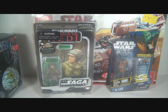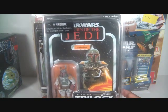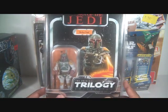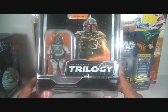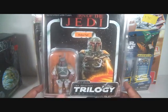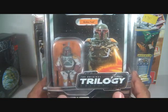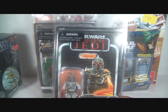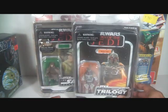It's my favorite item of the night, something I've been really, really wanting, and that is a Vintage Collection style Return of the Jedi Boba Fett, and this is from the VOTC. So the first Boba Fett we got on this card, well, besides the original card itself. I got this for $10. Great condition. He'll be staying in the package only because I have a lot of loose Boba Fetts and really want to continue adding to my carded Boba Fett figures. So that was $10. I thought that was a great steal.